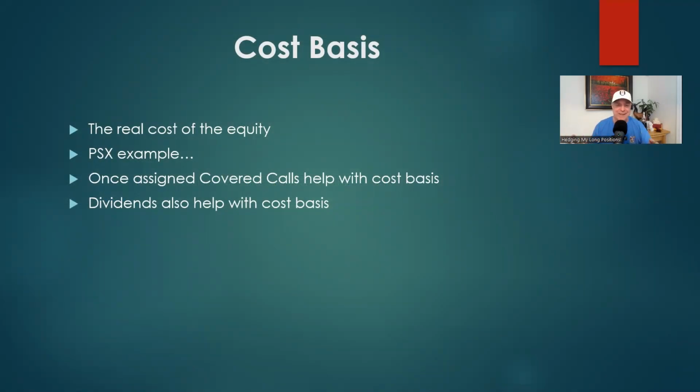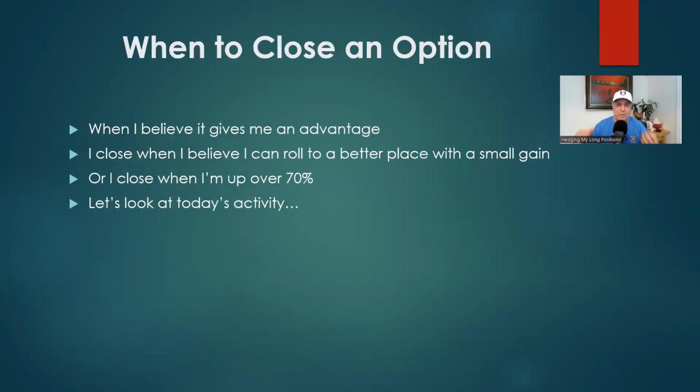All right, so if you got to this part of the video and that's all the basics, congratulations. I know that was a lot of information, but what we're going to do now is switch gears a bit and talk about how we use all of those options fundamentals to implement a little bit of art, and see how we can maximize our returns using the knowledge that we have right now. So part of this comes to, when do you close an option?